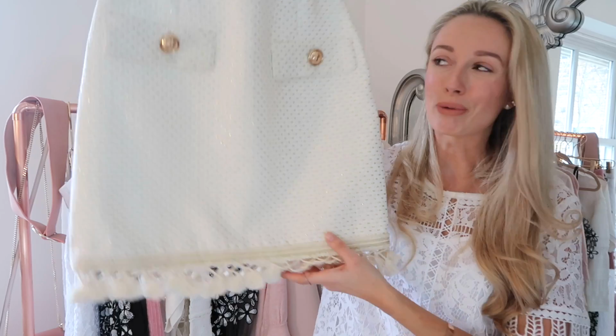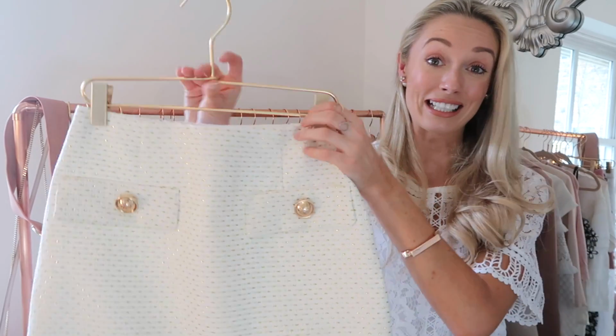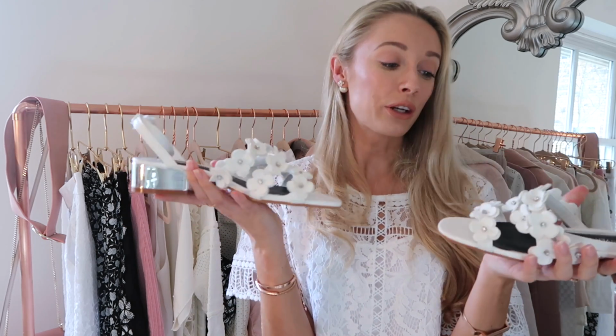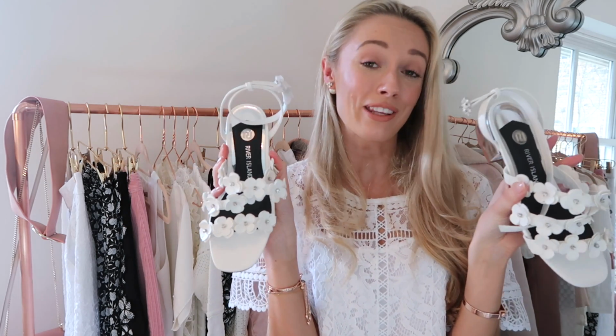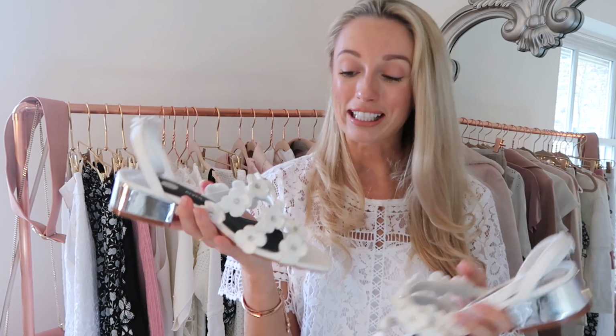It kind of makes it a little bit more boho-y, but this I absolutely adore and cannot wait to wear absolutely loads. Speaking of River Island, I also have this pair of sandals. I couldn't resist these. I feel like it is too early in the year to be buying this sort of shoe, but I knew that if I didn't pick them up now, I would definitely regret it.